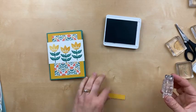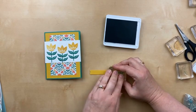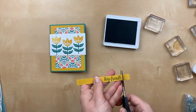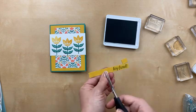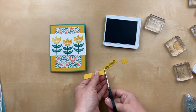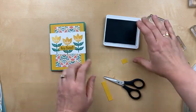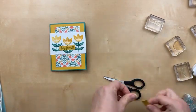All right. So when I cut the yellow piece, the Bumblebee, I should use the proper name. When I cut the Bumblebee piece for the background, I ended up with these extra little strips. So these are just like half an inch. And I cut this one as half an inch by 11 inches. And so that's what I'm using. These are just scraps for the Hey Friend, and that's going to go right here on the card. So let's add that with Stampin' Dimensionals.